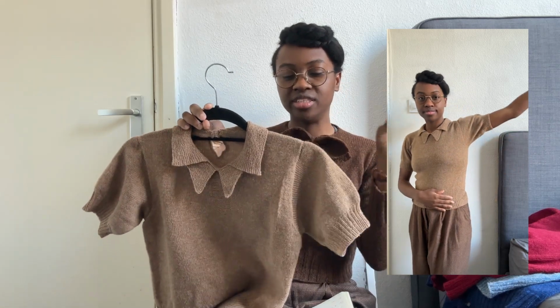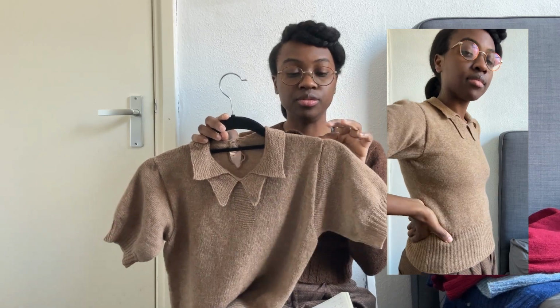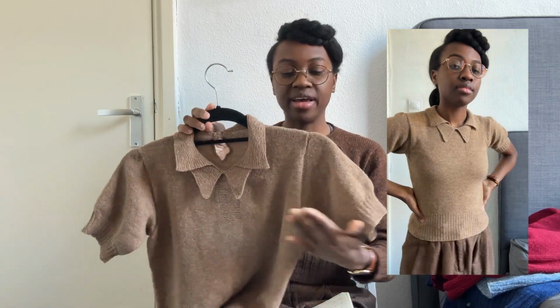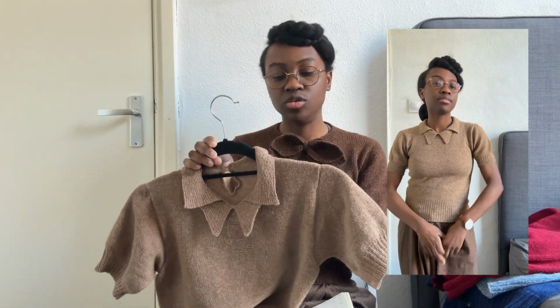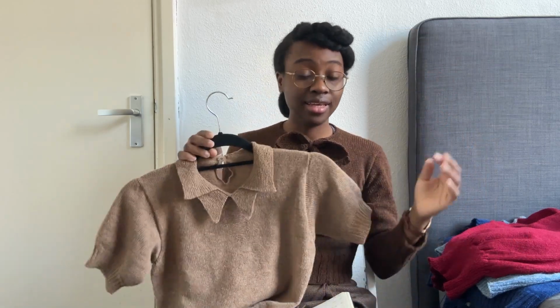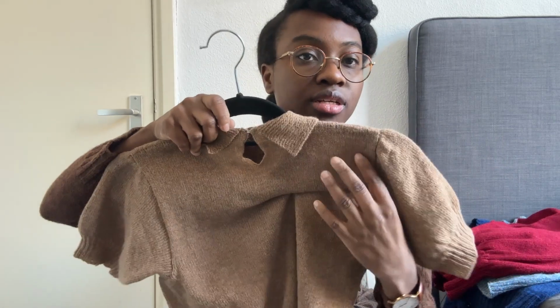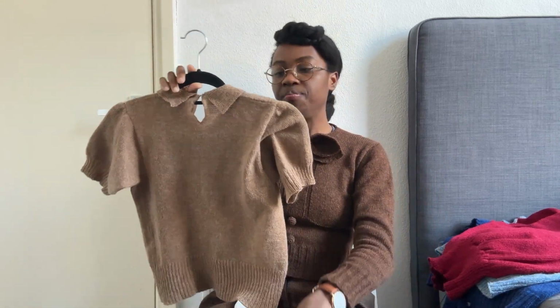Yes, I did my typical switching the staircase cast off for the shoulder shaping. I switched that to just plain short rows. I leave the live stitches on, and then once I finished the back and the front, I just do a 3 needle bind off, because it's easy. It gives a very clean seam. Let me pull it down a bit. Yeah, a nice and clean seam.